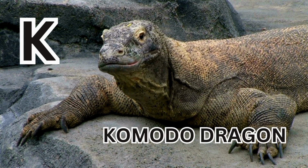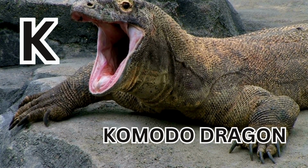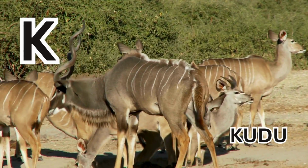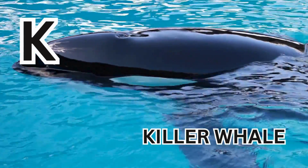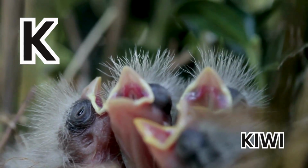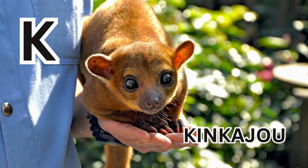K is for Komodo dragon. Komodo dragon. K is for kudu. Kudu. K is for killer whale. Killer whale. K is for kiwi. Kiwi. K is for kinkajou. Kinkajou.